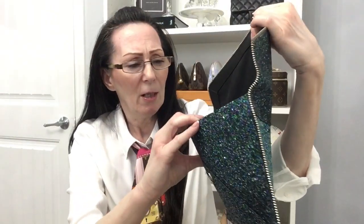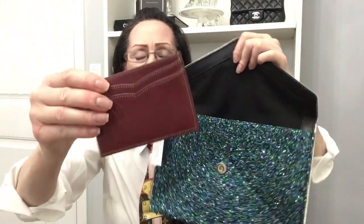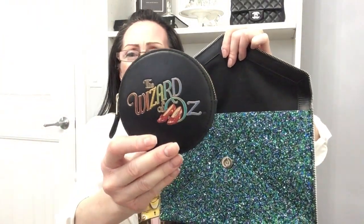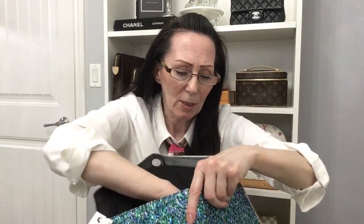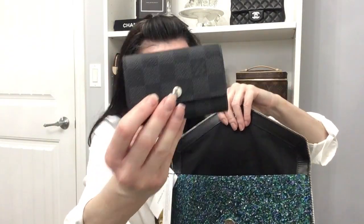and the inside's got just a fabric lining, and it's got where you can put your credit cards, which is always a good thing. It's quite a large size inside, so I'm gonna stick some items in my Cartier card case, my Wizard of Oz for change, for earbuds. See if all of this is going to fit in nicely. I've also got my 6-ring Louis Vuitton key holder here, and also my old cell phone. See if we can get all this in here. And you still have a fair amount of room inside.